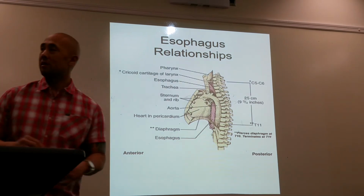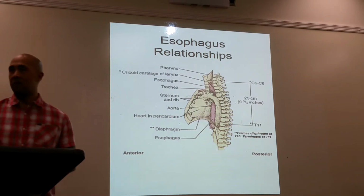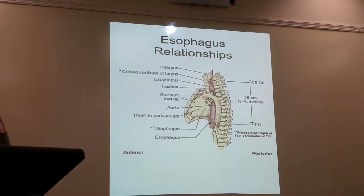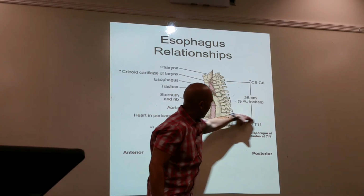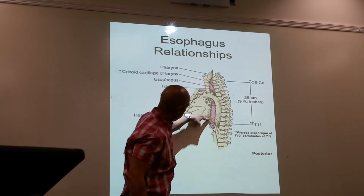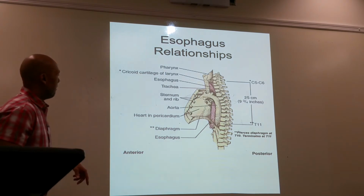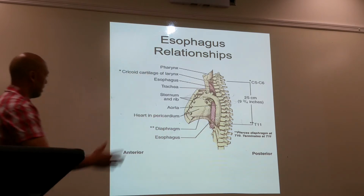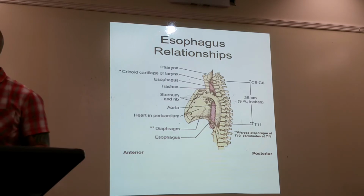This is a new slide. Esophagus relationships. Okay, so the esophagus extends from the level of, we said C6, all the way down to T11, and it pierces the diaphragm at the level of T10. Yes? So your esophagus starts off here, and T10 is where it pierces the diaphragm. The esophagus is between the trachea and your spinal column. And that's all we need to know.